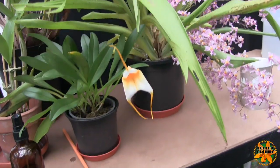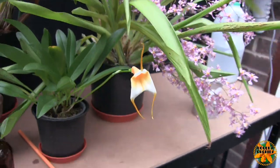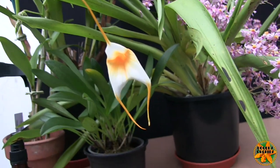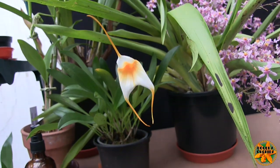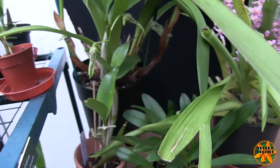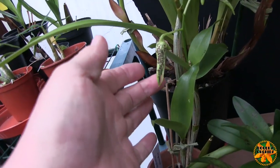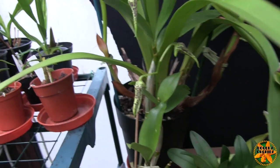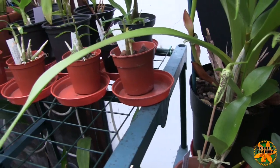My Masdevallia is still looking good. That's hanging in there. Whoops, fall over backwards, why don't you? That's hanging in there really well. Quite long lasting, I'm surprised. My Dendrobium alexandrae is going to be open soon. Bud's just starting to split there, so that'll be coming soon.